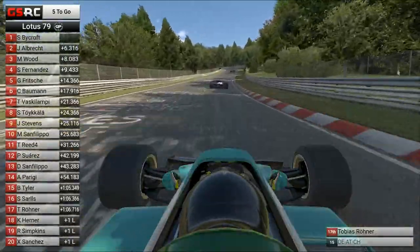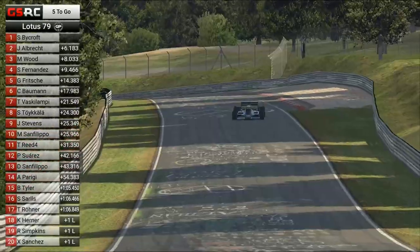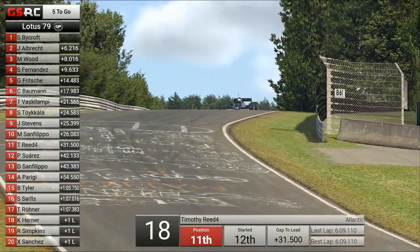As far as drivers who would gain iRating, quick shout to Timothy Reed. He's got the number 18 on his car, their numbers are determined by their iRating in this split. And he's sitting in 11th position.